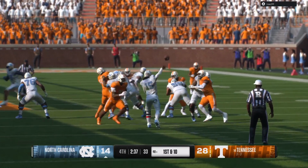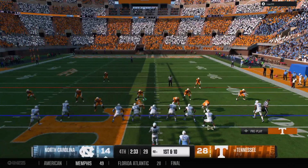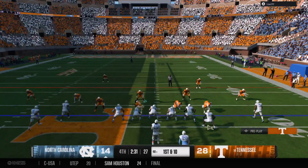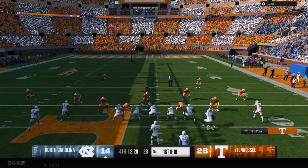That's an awesome effort by the receiver there because he didn't have the first down once he caught the pass. He had to be able to make a guy miss. And with his athleticism and skill, he's able to do that. And as a result, fresh set of downs for the offense.